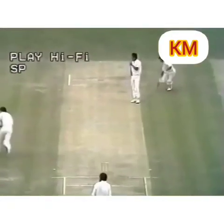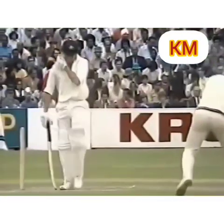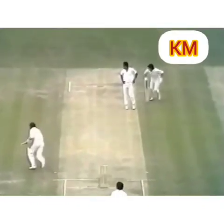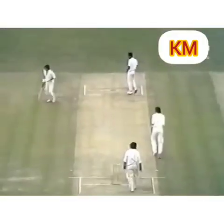Nice shot. Pushed away in front of square. Fredericks on the chase. It'll be 3 runs here. It doesn't pay to bowl at either of these men on their leg stump. Gordon Greenidge fielding, and 3 more runs, this time for Greg.